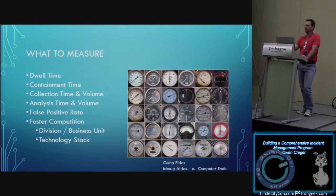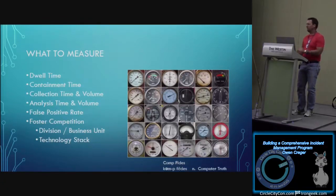I also look at providing metrics on technology stacks so that they can identify we're having problems when it comes to our Apache deployments, or when we're using Java or building our own types of environments. We're having problems here. Other areas aren't. So we need to concentrate on providing maybe our developers some information on how to develop secure applications, those sorts of things.